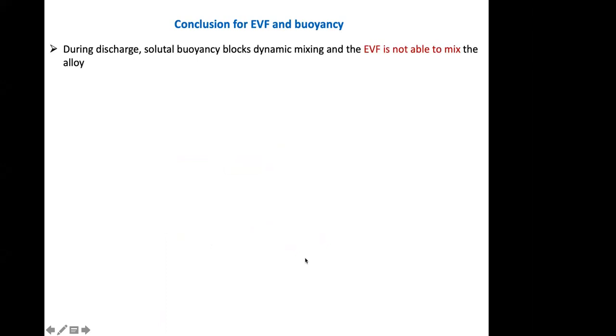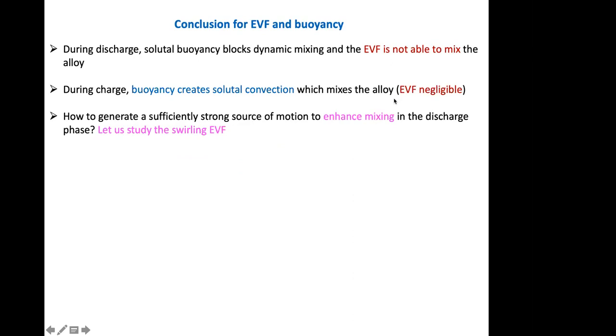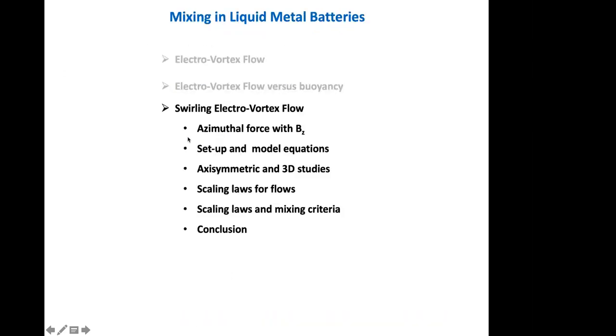Okay. So here's the conclusion of the second part: during discharge, the solutal buoyancy just blocks the dynamic mixing, and the EVF is not able to mix the alloy due to this lighter layer on the top. And during charge, the buoyancy creates solutal convection, which mixes the alloy, and in this case, the EVF is negligible. So therefore mixing is active during the charge phase of the liquid metal battery, but what about the discharge? We want to generate a strong flow to enhance mixing during the discharge phase. And so for that, we will study the swirling electrovortex flow.